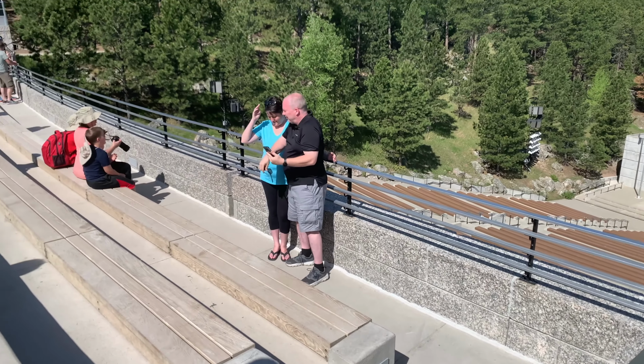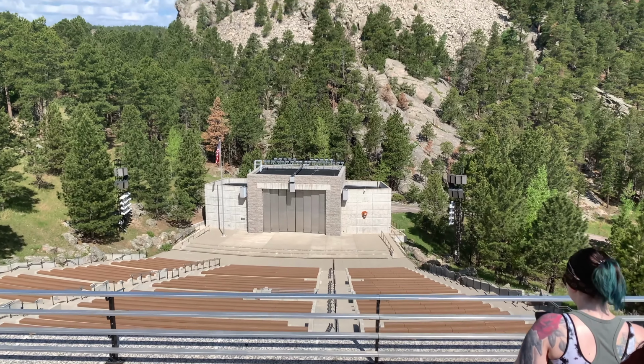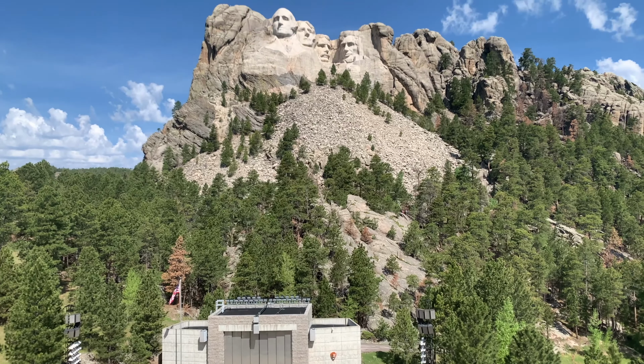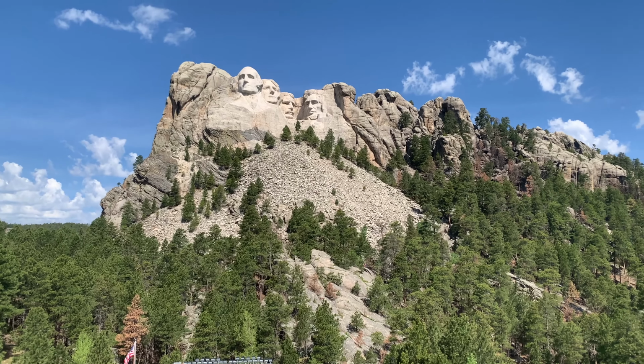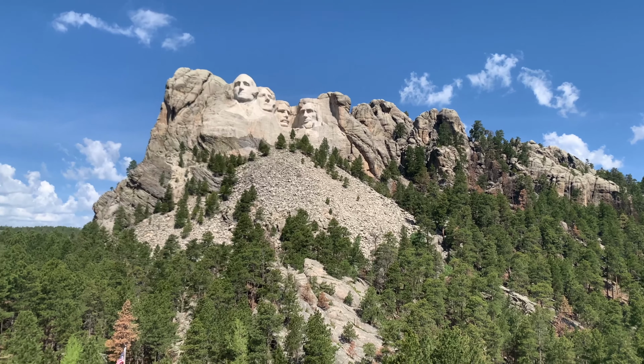That's why we eat breakfast. Let's go. And of course, the main attraction are the four presidents: George Washington, Thomas Jefferson, Teddy Roosevelt, and Abraham Lincoln. There they are.